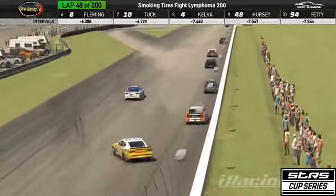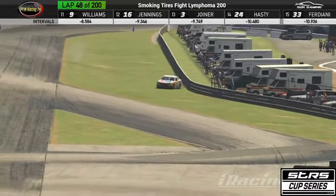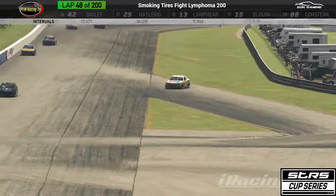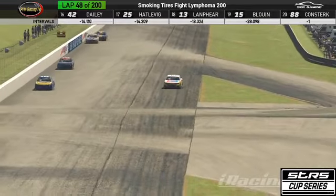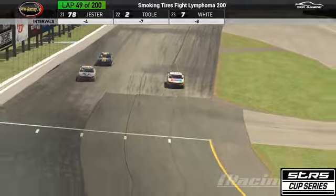Kelva back to the outside. He gets a little loose there, but there's even more trouble there. Derek Daly into the infield, opens up his own lawn care service. Managing to somewhat save it. Doesn't have too much damage on that one. I don't know how bad it hit him there, but it definitely hurt him a bit.